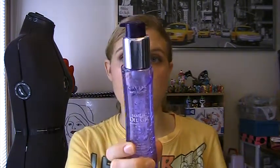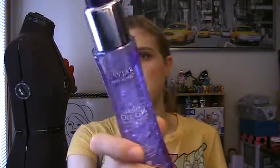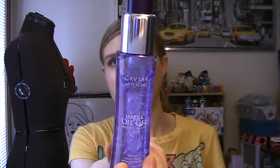You can use it on wet or dry hair. It's just a really good lightweight hold, moisturizing, smoothing. It just does a lot of really nice things for my hair, and it even smells really, really good. So I really love this product. Really excited to have that. Just gonna continue with hair, I guess.